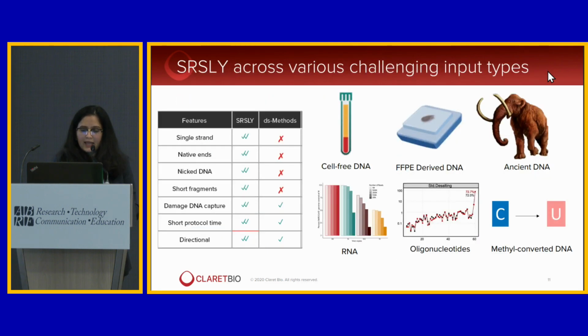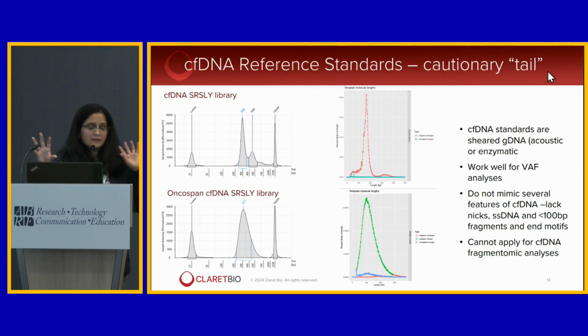But then when you look at the cell-free DNA profile versus what the standard looks like, here you're looking at the profile of the library that you generate and the standard library, you see that it doesn't capture a lot of the features. I just want to leave with reference standards. It gives us this cautionary tale where you don't capture the features of fragmented samples. And I know that in the rest of this talk, we'll learn about similar challenges in flow cytometry and how this can be addressed.